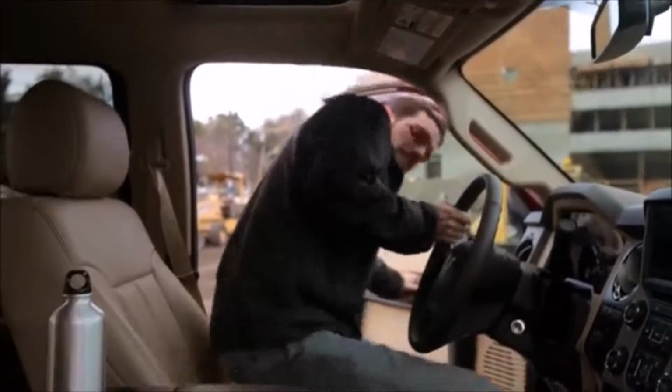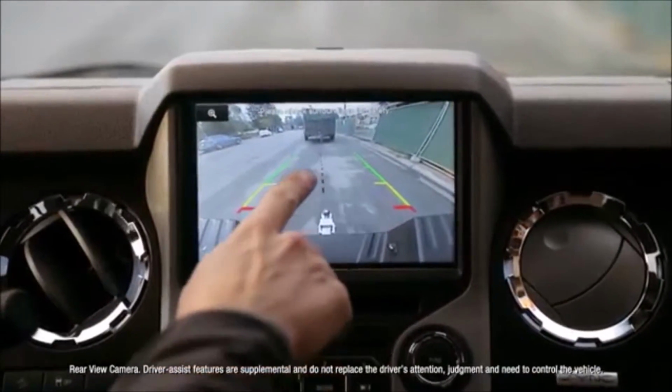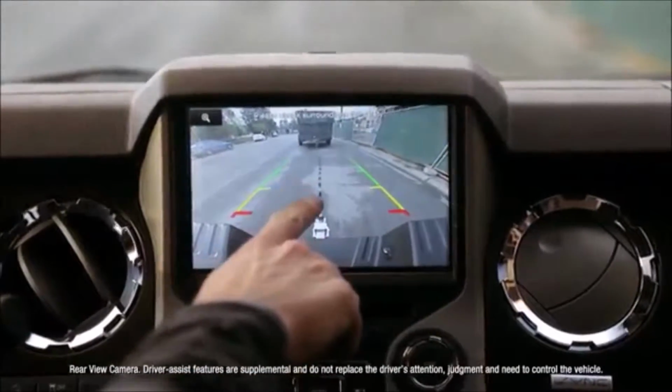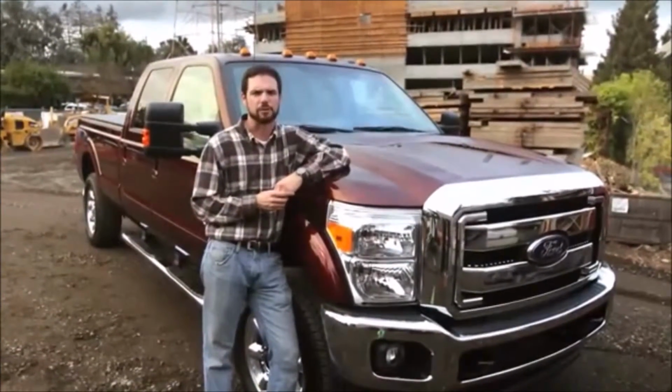The first time I went to use the backup camera in my Super Duty, I was incredibly shocked. It has the dotted lines that go right down the center so I could align the hitch. It used to take 15 minutes to get the trailer hooked up, and now I can get it done in a fraction of that time.